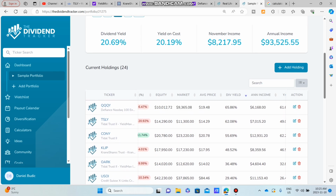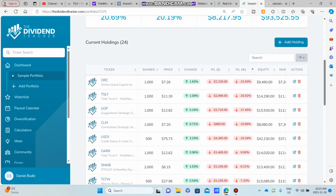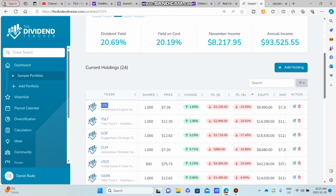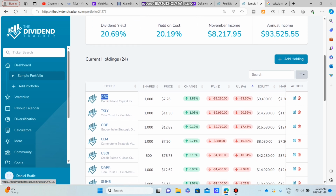Now, what I want to do is start with some of the worse performing stocks, some stocks that you could say you could stay away from a little bit. In my opinion, the one would be ORC, and that's just a stock that has performed very poorly over the last little while. As you can see, 23% down for me, and I think this is a stock that pretty much trades down.